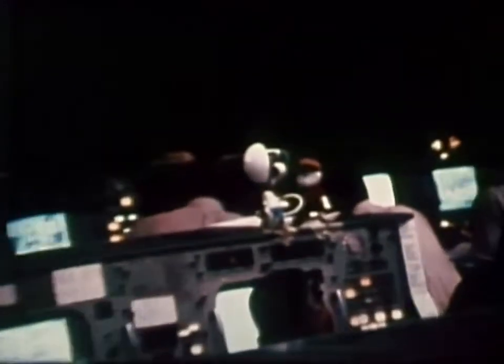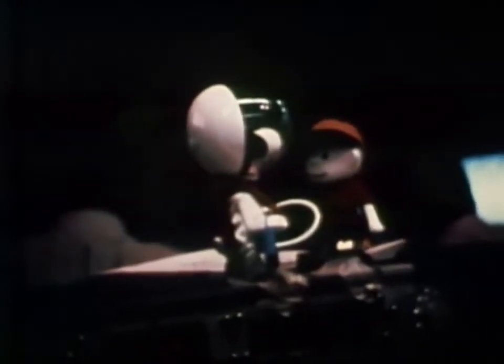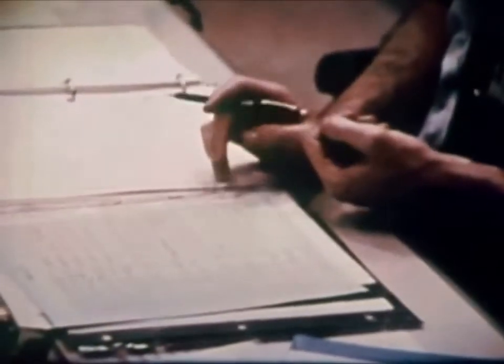The burn to place the spacecraft into lunar orbit would take place behind the moon, out of contact with Earth. Later, a second burn would make the orbit circular, 60 miles above the moon. The flight controllers waited for AOS, acquisition of signal.